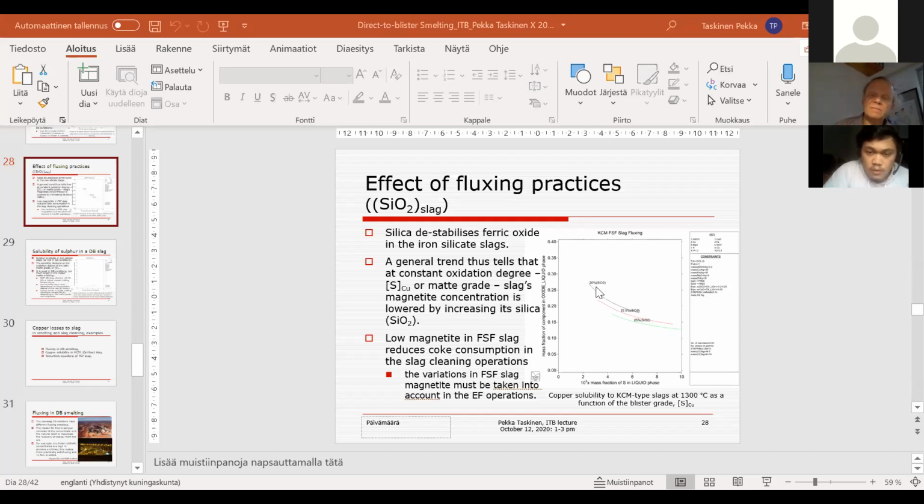Yeah, this is a rather complicated case, but you're right. It has a strong dependence. So copper in slag is strongly dependent on the sulfur in blister, but there are other issues which are determining the practical operational endpoint of the smelting. Okay, thank you so much, Mr. Pekka. It's so clear, sir.